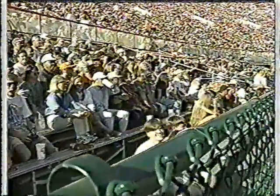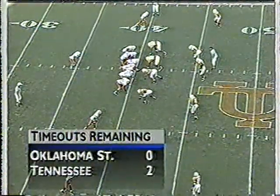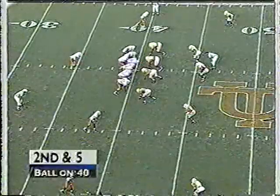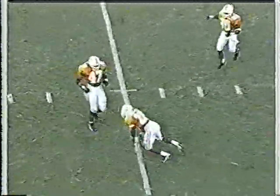Oklahoma State's entire team came over to get some words of wisdom from the head coach. And let's see what they do. You've got to assume they're going to put it up in the air here with 18 seconds to go and trailing by a 14-0 score. They've got three wideouts this time. Tony Jones got a little bit of time and throws long. It'll be intercepted. Intercepted by Raymond Austin, playing center field.